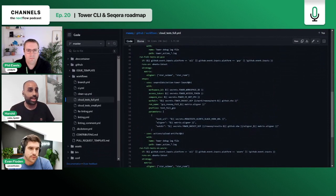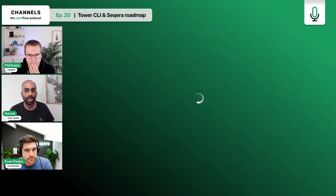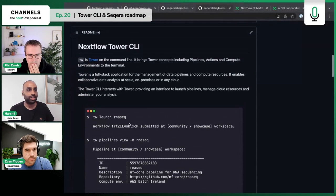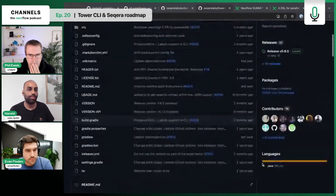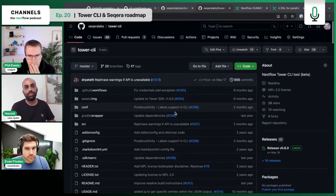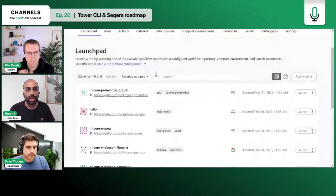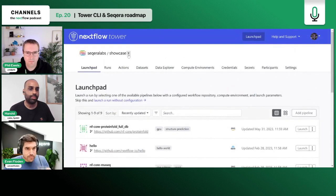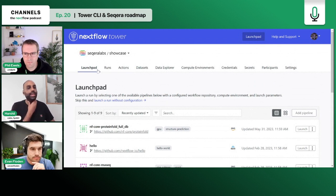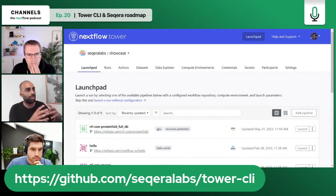And the Tower CLI is absolutely awesome. Our team interacts with Tower on a daily basis on various fronts. We're battle testing it, we're running pipelines on it, and we're making suggestions to the product team in terms of improvements. But just to give you an overview, if you're logged into Tower, then you would see a user interface like this, where you have an organization, which in our case is Seqera Labs, and a showcase workspace that we've created. Each workspace can have different sets of pipelines, different sets of users, different sets of compute environments hooked in.